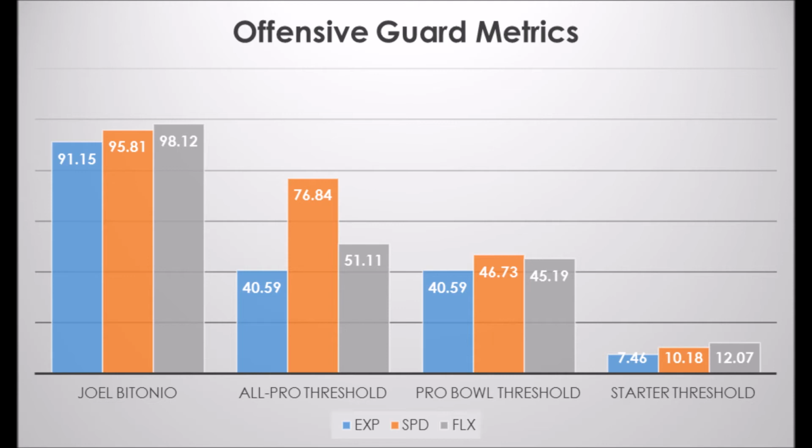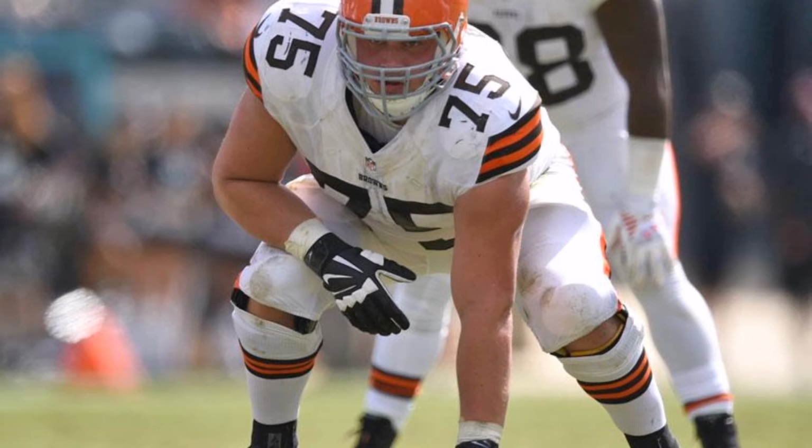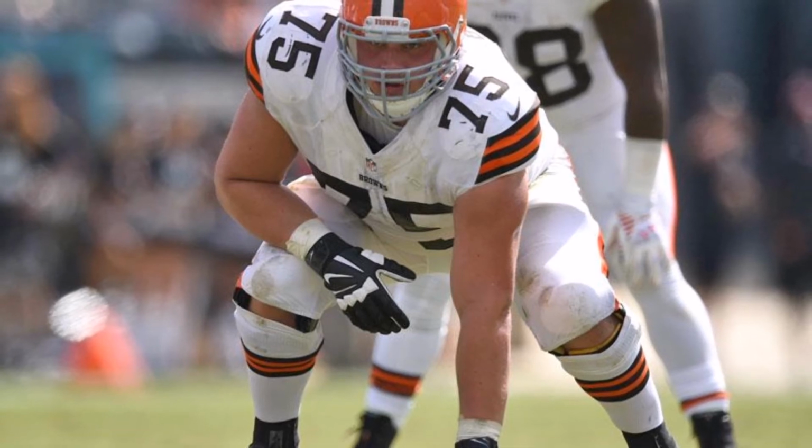When you have offensive line athletes like Bitonio, it's not necessarily about, oh, they're great athletes, so they're going to be amazing, as much as the versatility that gives you. You have a guy who is explosive enough to fit in the ZBS scheme, who's fast enough to be a tremendous guy in a power scheme, and is flexible enough to work in any scheme either way. What being a great athlete really gives you as an offensive lineman is versatility.